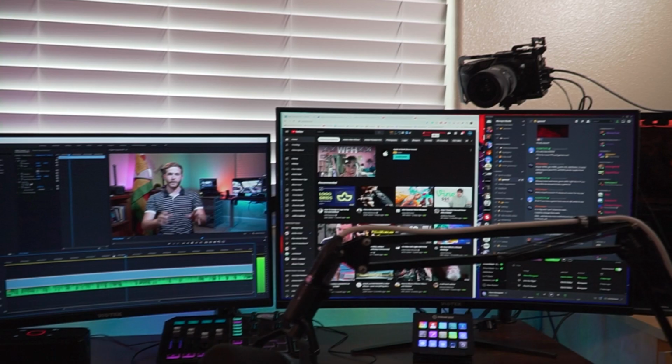For my cameras, I have 3 of them. My main one I'm using right now, it's the Blackmagic Pocket Cinema Camera 4K. It is a bit of a mouthful, but it's a really nice camera. Paired with the Sigma 18-35 f1.8 lens, it's a really nice combo.